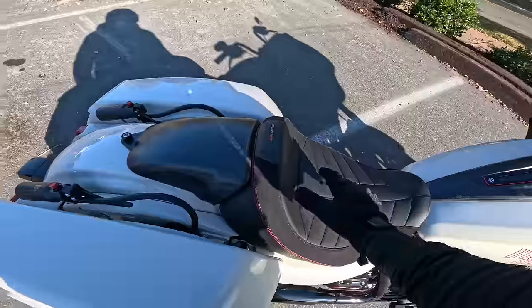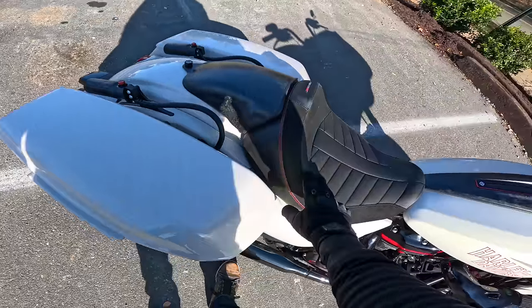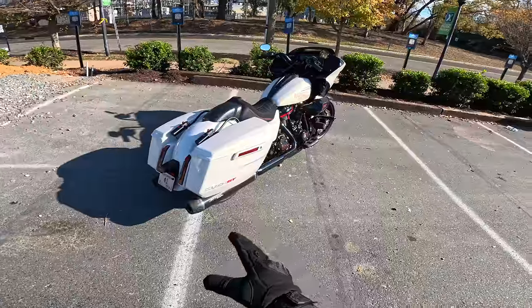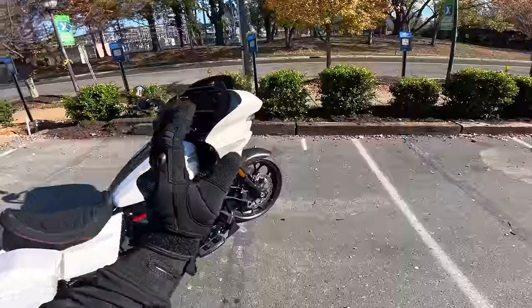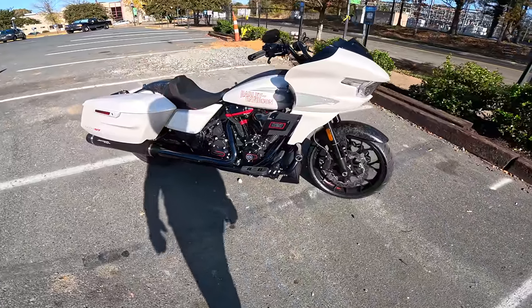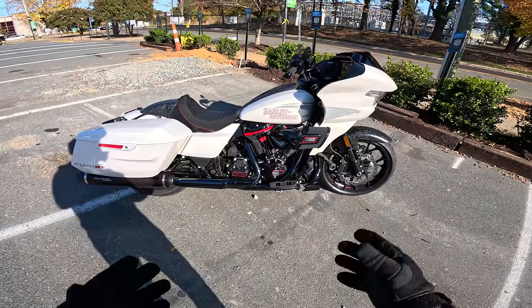Beautiful looking seat. It has the carbon end cap here. Looks really good. Solo seat has the CVO ST logo right there, black, all in red stitching. The front fender, the rear fender, the bags, the tank, the front fairing, and also the skirt right there. Everything is from last year's CVO model. So then what else? We can actually go and talk about the engine.